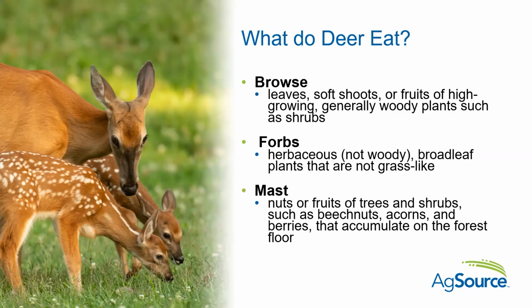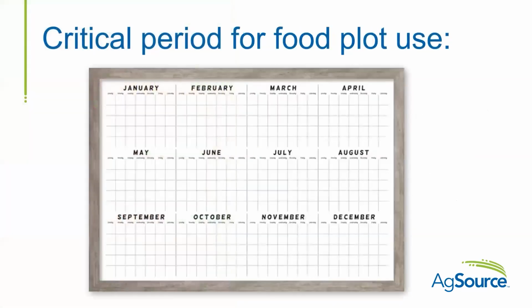Because forbs produce better in open areas, the habitat should contain brushy and open areas with 40 to 60% in clearings. The two most critical seasonal periods for white-tailed deer are summer, when adult females are lactating and bucks are growing antlers, and late winter, when food quality and quantity are low and the mast of oaks and other trees is scarce. It is during this time period that food plots are most beneficial to deer.